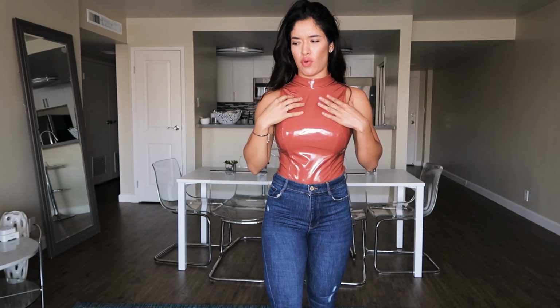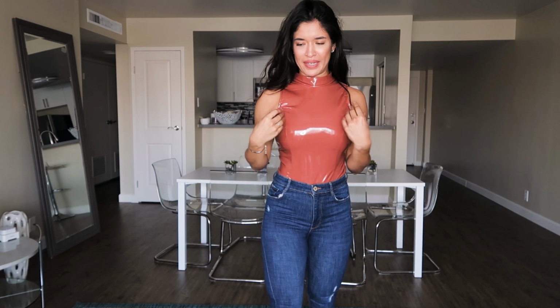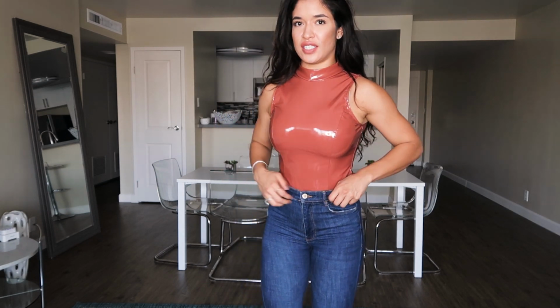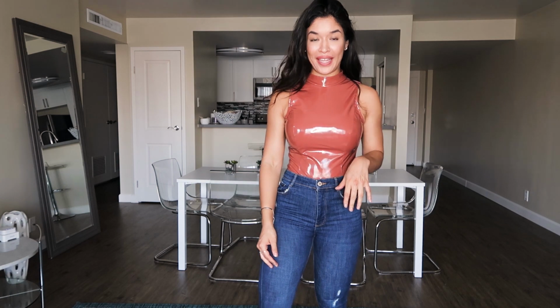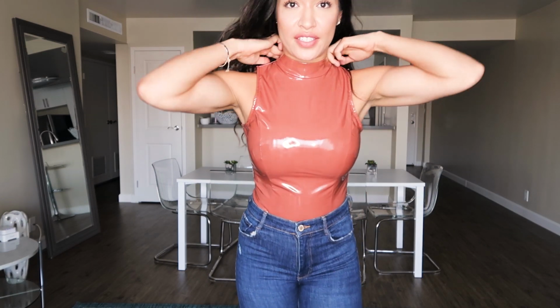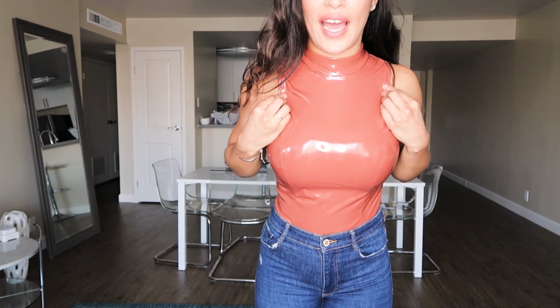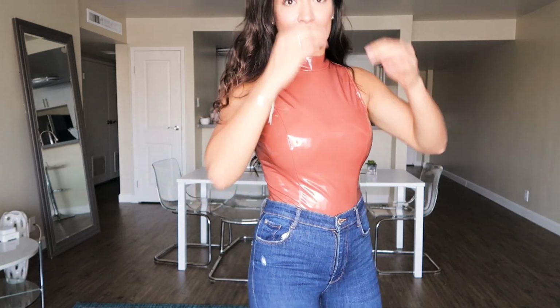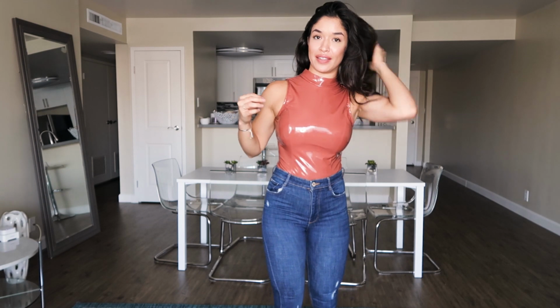Because I know material like this usually tends to be way too uncomfortable and not giving. But I could be in this all night. This is so cute, I'm obsessed with this color. And it just, dude, it just makes your entire outfit pop. I wish I could zip the whole thing to show you that it's a little bit tighter than what it looks like now. But man, this is badass. I love it.